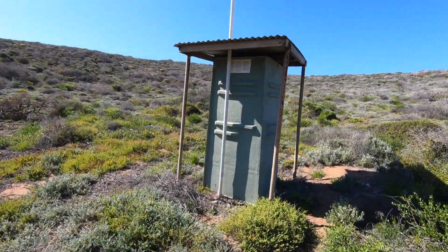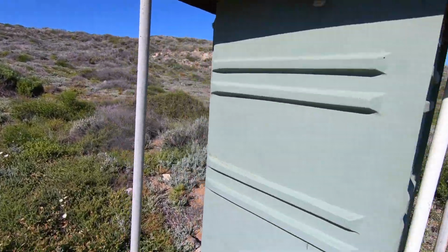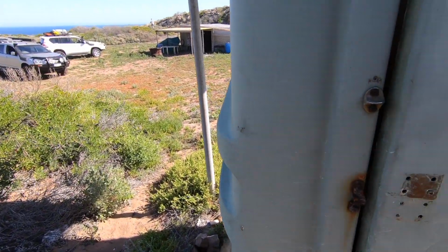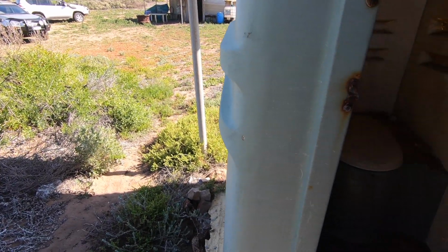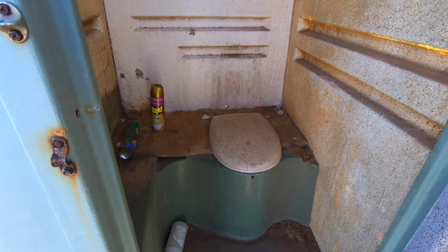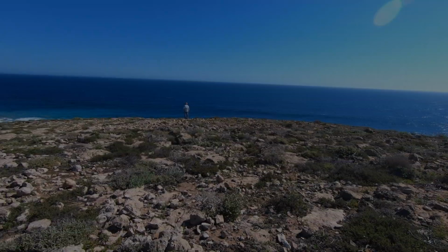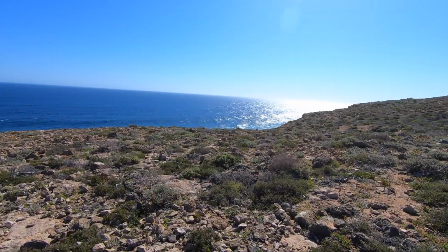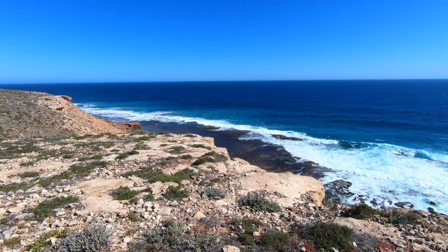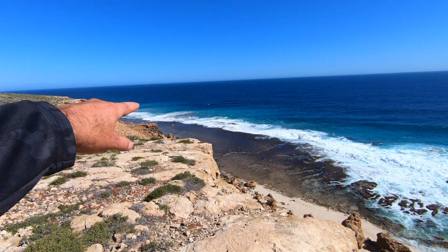So this shack, they've gone to the trouble of putting a toilet in. This is pretty cool. Oh, look at that. Fresh toilet paper and everything. Looks pretty clean off the end of those rocks. Amazing coastline here. Unreal. It's got a shark's tooth down there like the one at Kalbarri.